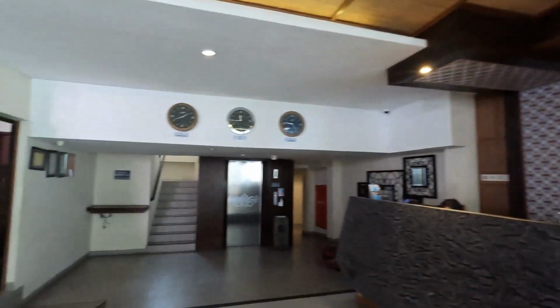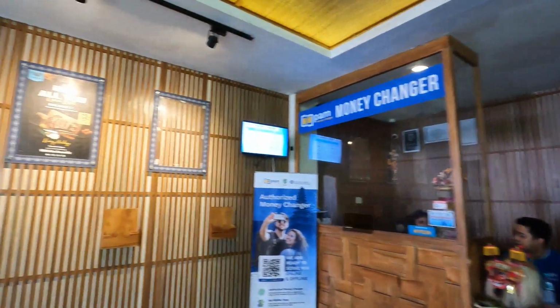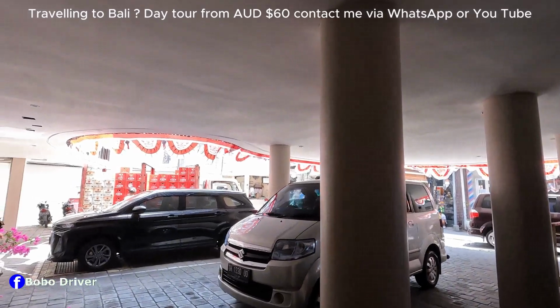Now this is the front desk. They have a money changer here in the lobby. Now this is the car parking.